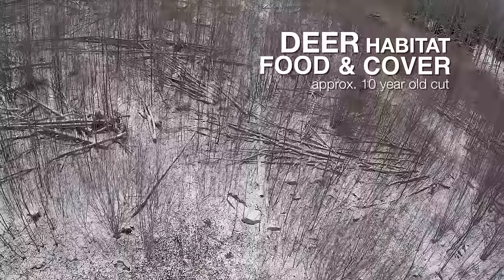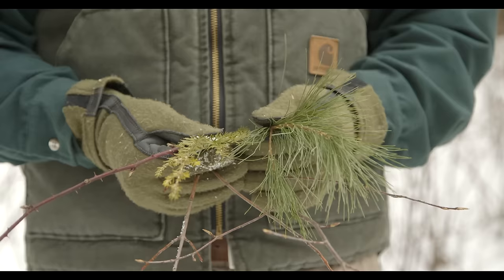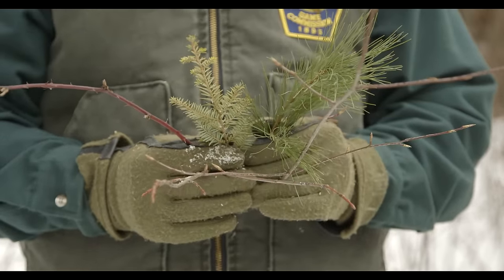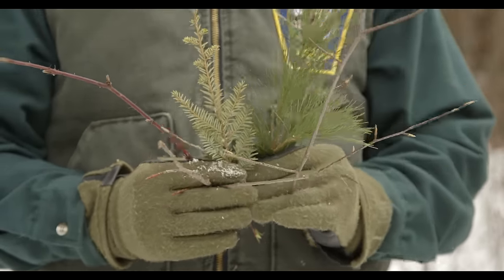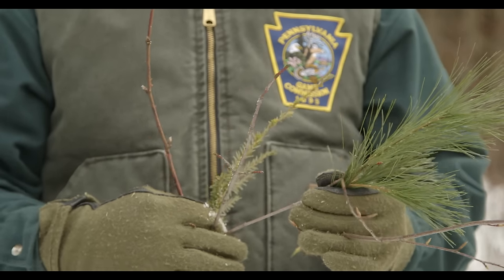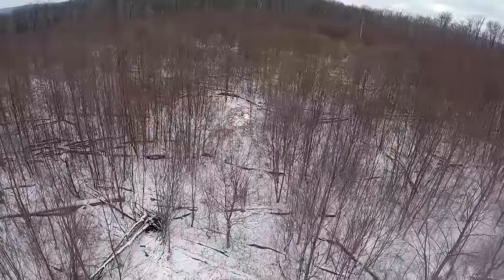At this site, you can see lots of woody browse. And when we talk about browse, we're looking at things like I hold in my hand. In our northern hardwood forests, the deer can take advantage of things like hemlock, white pine, blackberry briars, red maple, sugar maple. This is what constitutes the core of a whitetail's diet in the big woods in the wintertime.